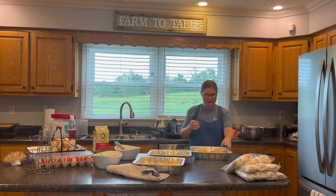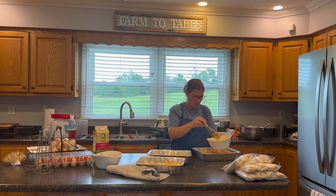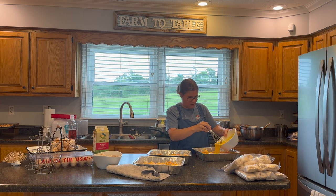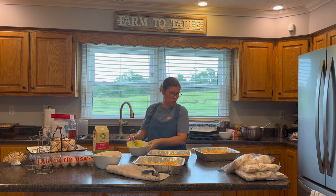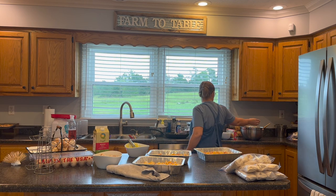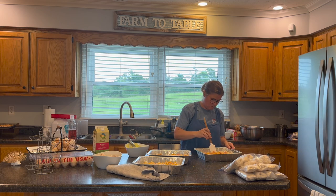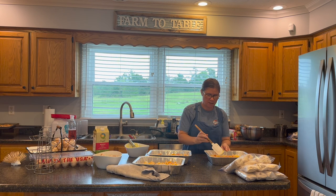Okay, and then I've only got one set of eggs here. Pour the eggs, trying to get them even. That is done. I shake it around. My counters are not level in this house, so sometimes I gotta do more than shake it around.